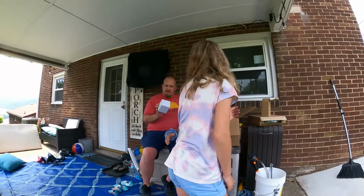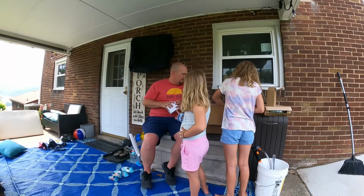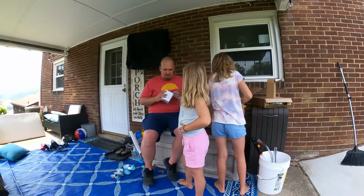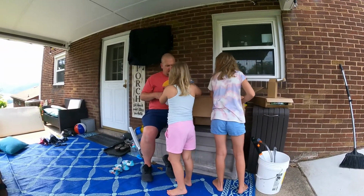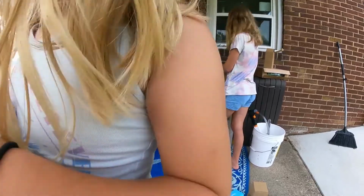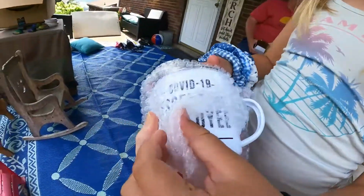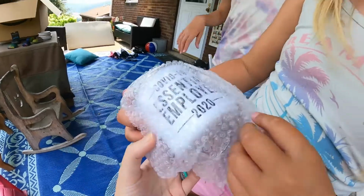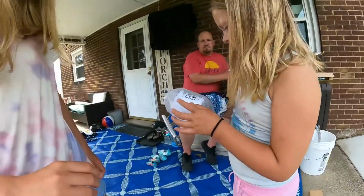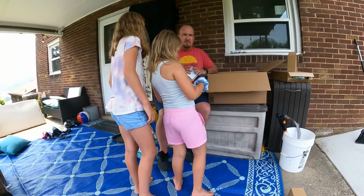Next, we have this funny stay-at-home gift idea. We have 14 of them. They're like a coffee mug. It's in bubble wrap. What does it say? I don't know. It says COVID-19 essential employee 2020.